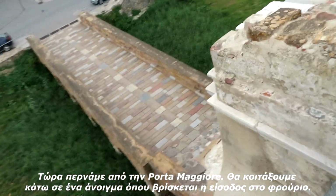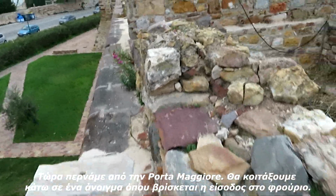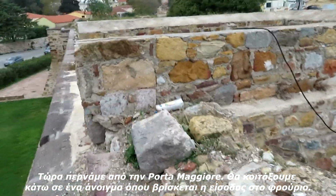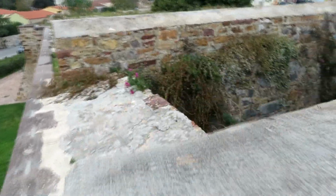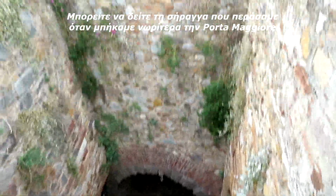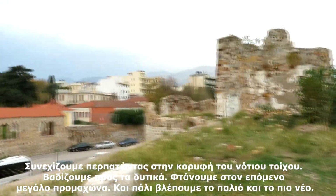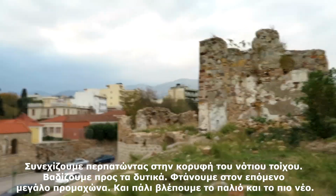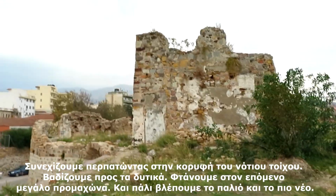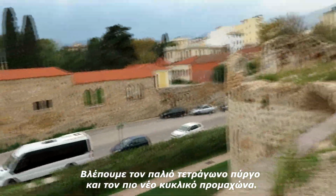We are now passing over the Porta Maggiore and we are going to look down at an opening of where the entrance is into the fort. You can see the tunnel that we passed when we entered on foot the Porta Maggiore. We continue walking on top of the southern wall, walking towards the west, and we come upon the next major tower. Again, we see the old and the new: the old square tower and the newer circular tower.